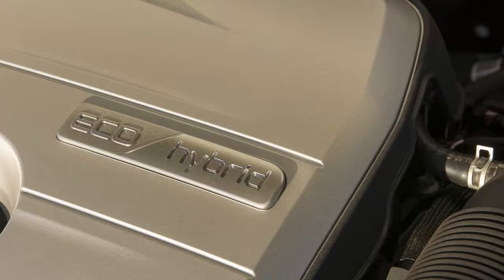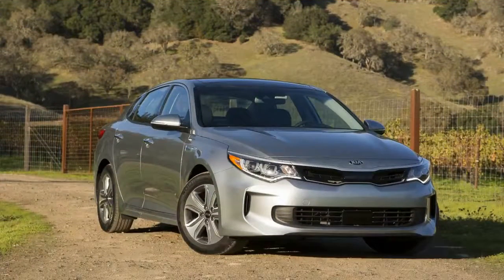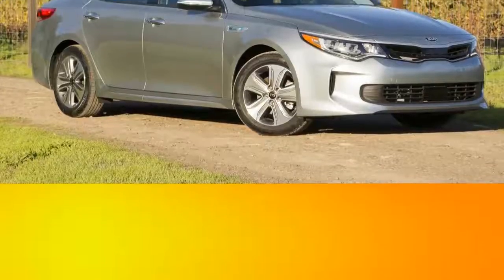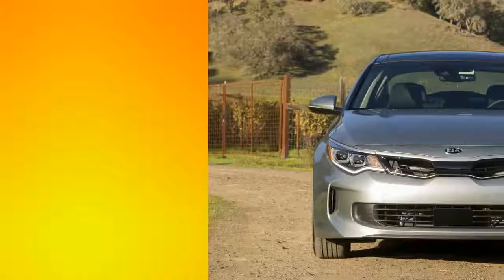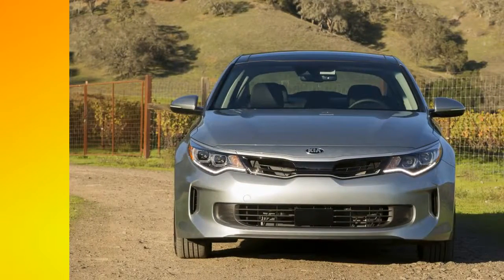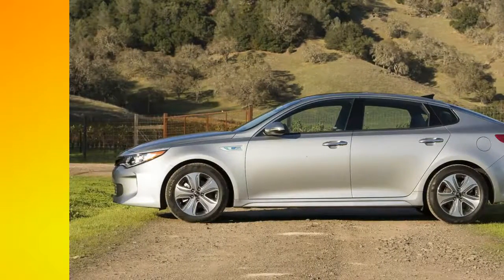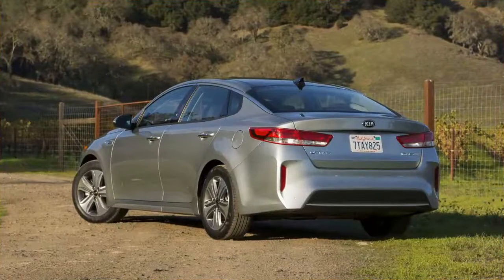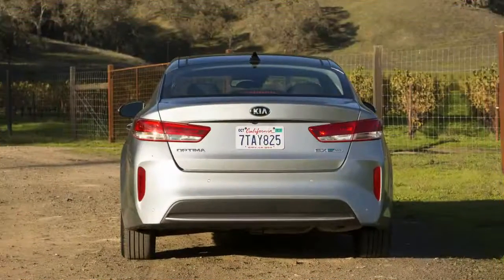Prices for the base Optima Hybrid Premium start at $26,845. That's $3,855 more than the gas-only Optima LX, or the equivalent of 1,706 gallons of gas at today's AAA national average, $2.26 per gallon of 87 octane. That works out to about 108 fillings of the Optima Hybrid's 15.85-gallon fuel tank, assuming the owner nets the car's 46 mpg highway rating. There's 729 miles to a tank.